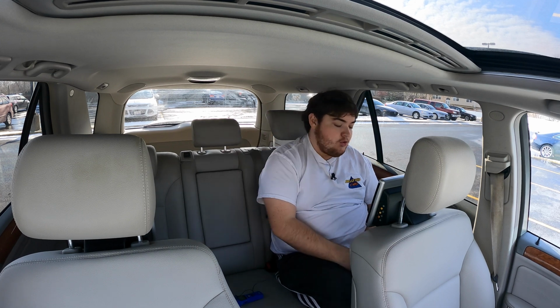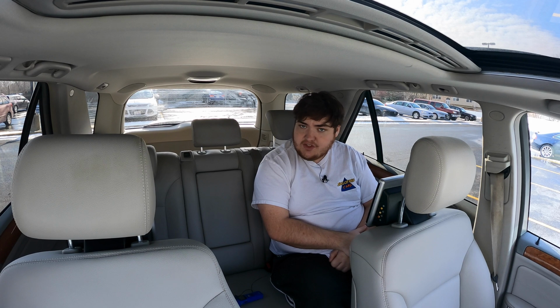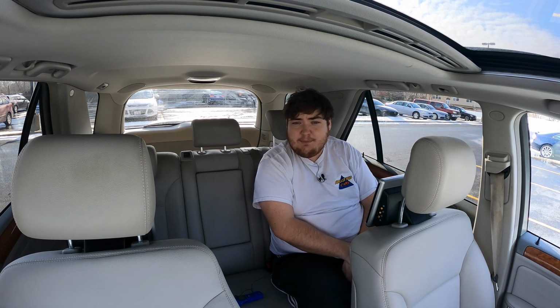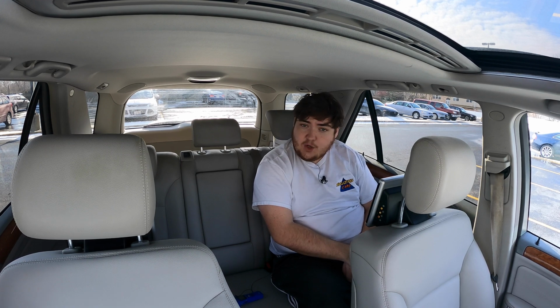Headroom good, knee room good. This is a larger SUV. It's not a 3-row SUV, but it is larger, and so you get those nice amenities of the knee room, headroom. You're not really going to be worried too much about the back seats, and I'm a big guy and I fit comfortably, so what does that tell you? With that being said, let's take a quick look around in the trunk, and then we'll talk about the looks.